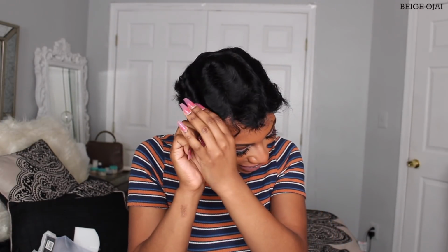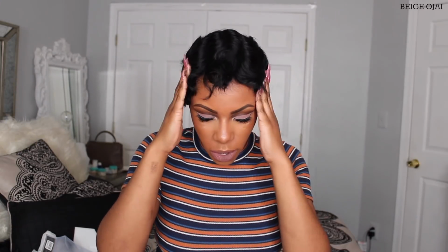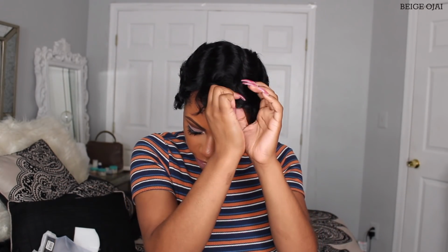Okay. For some reason, I feel like this is not all the way on my head. Like, I feel like it is small. My head is big. I don't feel like it's covering my entire head. Okay. This wig is not big head friendly. What do you guys think about Mimi?